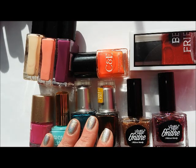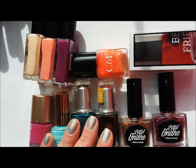Thank you very much for joining me and supporting me in this process. It hasn't always been the easiest. Some of it's been easier than others, and some of them, strangely, have been more difficult than I anticipated, like Rimmel and Revlon, and OPI. I didn't think I'd have a problem with, but I did.